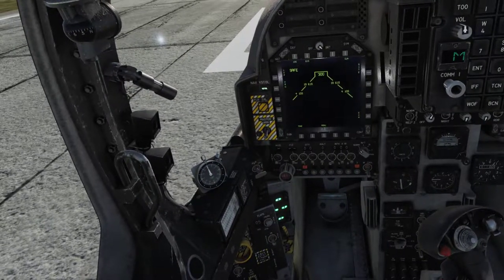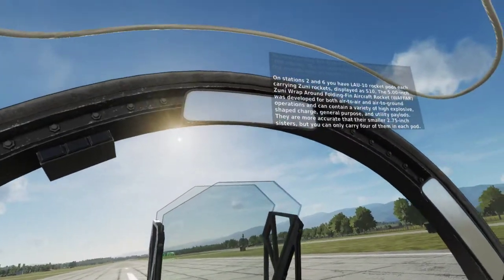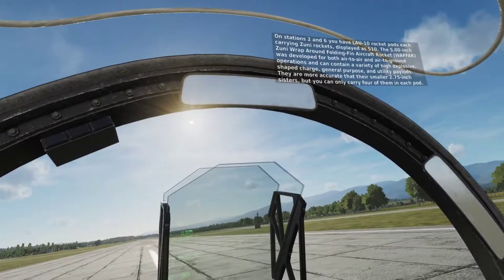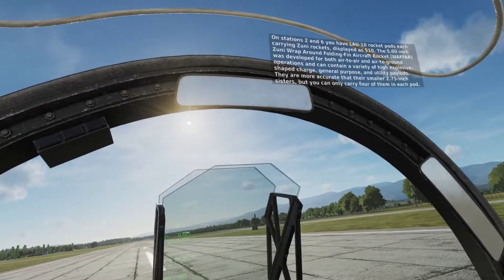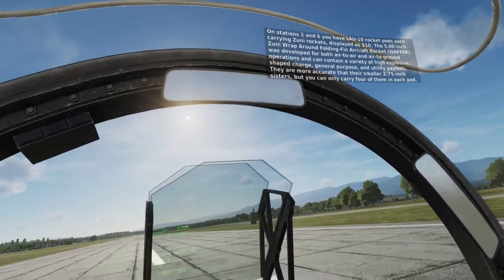The 5-inch Zuni wraparound folding fin aircraft rocket, or WAFAR, was developed for both air-to-air and air-to-ground operations, and contained a variety of high explosives, shaped charge, general purpose, and utility payloads. They are more accurate than their smaller 2.75-inch sisters, but you can only carry 4 of them in each pod.